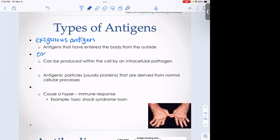And then an endogenous antigen is one that's produced within the cell. So viruses are going to start out exogenous. Once they gain entry to our cells, then they're going to be endogenous. Okay, so the way our immune system detects those antigens, it depends. Certain cells are better at detecting the exogenous ones. We have other mechanisms to detect ones that are inside of our cell.